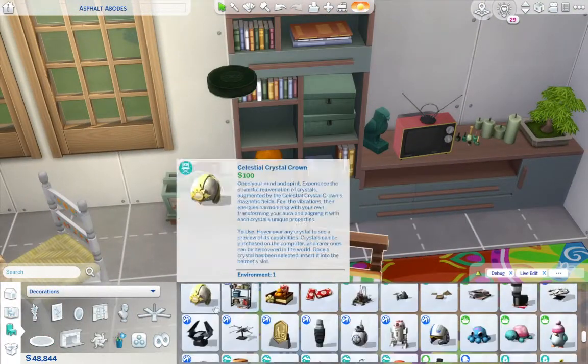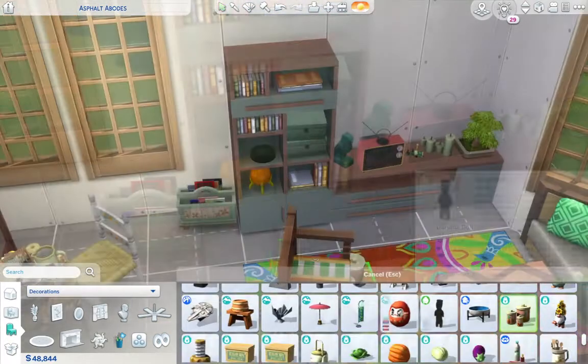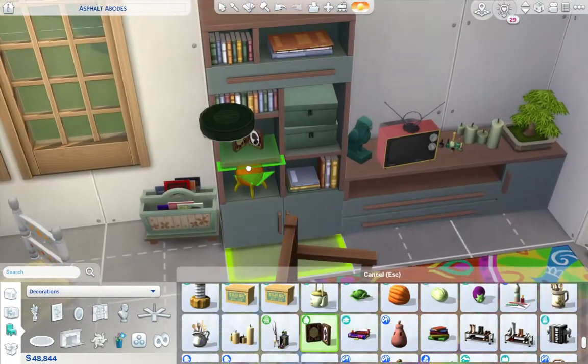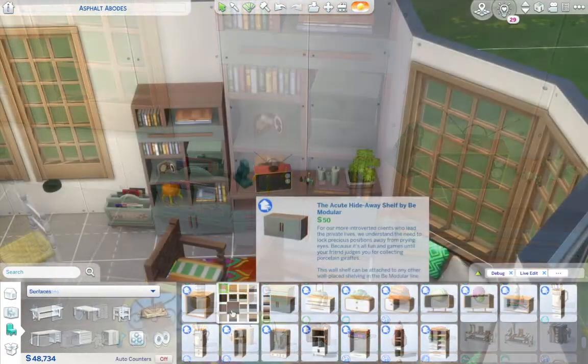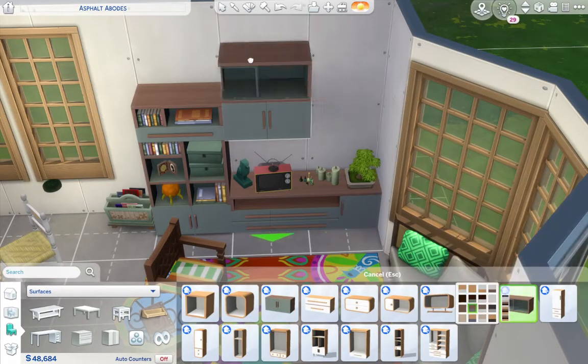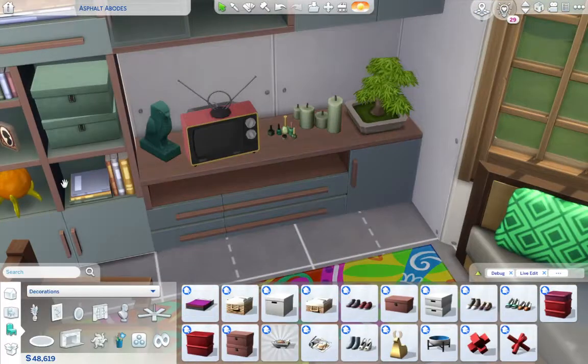I also use that little orb thing from Paranormal Stuff Pack. I think it's supposed to be for a psychic, you know what I mean? Like their little globe thing. But I add that, and I'm just going to add some more little things. I use little pictures, and I'm going to put the cabinets across the top. Like I said, I do switch them over so that the shelf is in the middle, and that's about it.